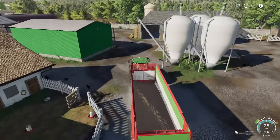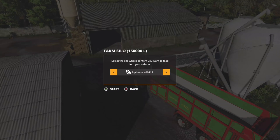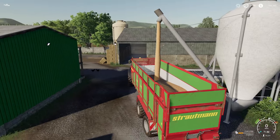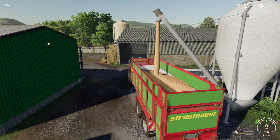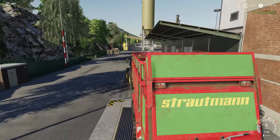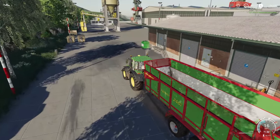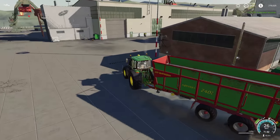Oh yeah, we gotta take all of our animals with us too. We got a bunch of eggs to sell today. Soybeans, 48,000 liters left. Let's top this off. Let's get this one sold and we'll see how much we've got left to sell after that. There it is, another $127,000. I think we're gonna be well over 300 grand when all this is done.